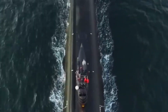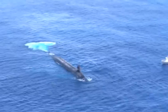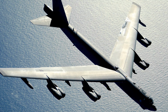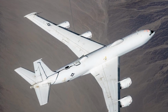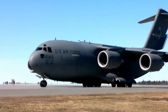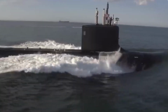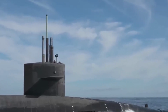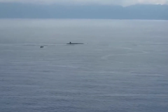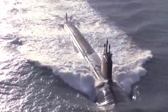In addition to vertical replenishments, USS Henry M. Jackson and USS Nevada also conducted communications exercises with strategic aircraft that included a U.S. Air Force B-52 bomber and a U.S. Navy E-6B Mercury Take Charge and Move Out, or TACAMO, aircraft. These events validated the interoperability between the SSBN, the B-52, and E-6B and exercised established tactics, techniques, and procedures to explore alternative methods of communications.